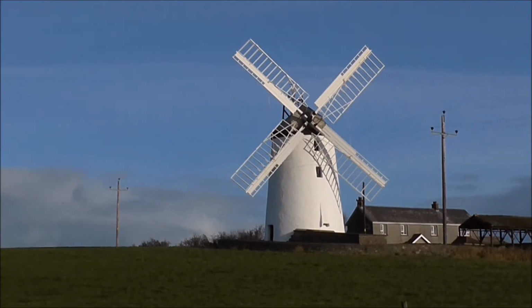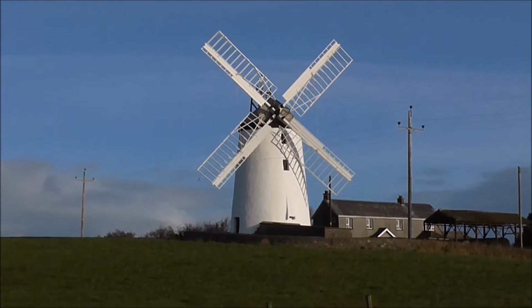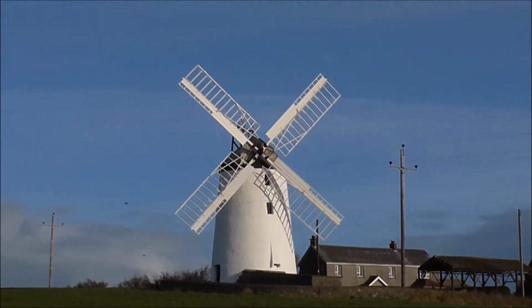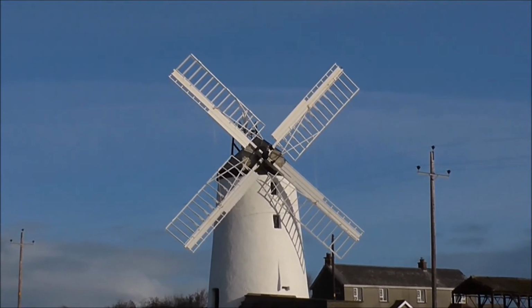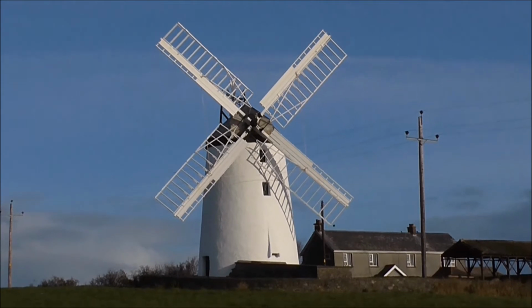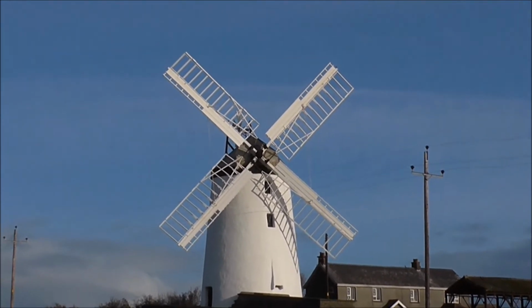And this is the only remaining working windmill probably in the whole of Northern Ireland. If not, I don't know, but I would say there are precious few working windmills in the entire island of Ireland. So it is a very, very unique type of building.